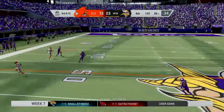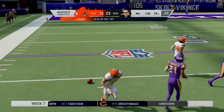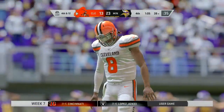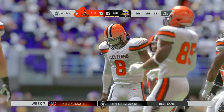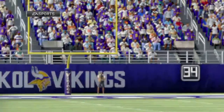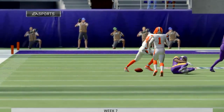They'll look to throw here. And it's knocked away and incomplete. This defense was definitely alert to the possibility of the deep ball, and they were more than ready for it. They've got the lead, 4th quarter. Maybe can expect more passes like that downfield.